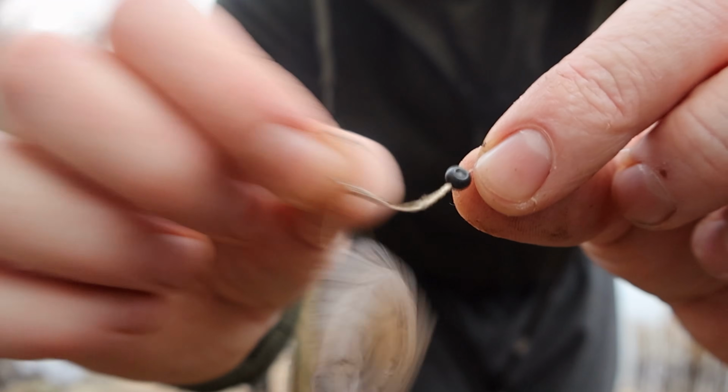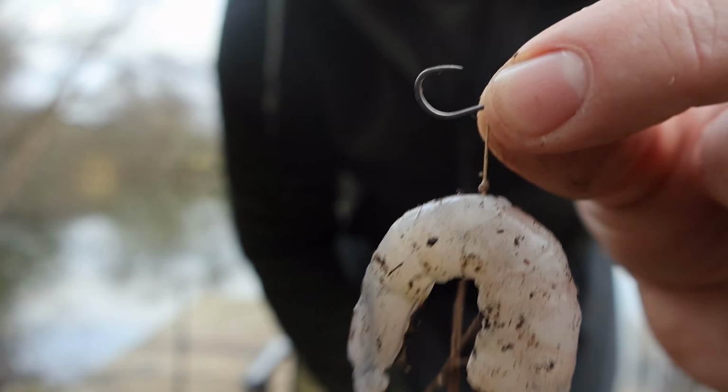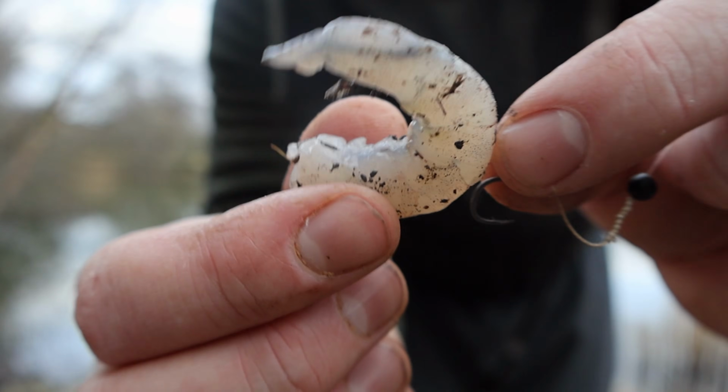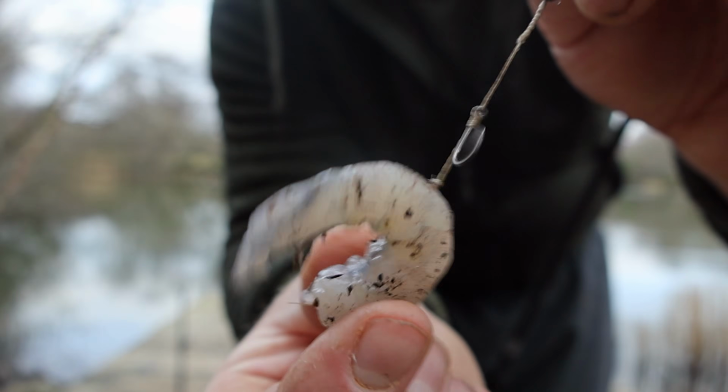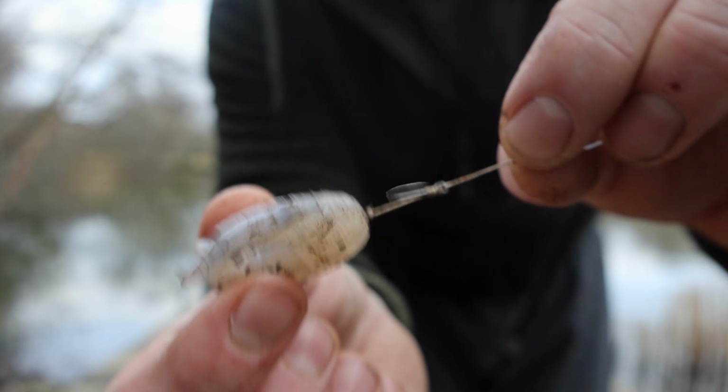I've got a nice bit of supple movement at the hook end. Again, a size 10 hook, and I'm fishing a prawn on this one. I've got some raw prawns, I've got some cooked prawns. I've just hair rigged that on. So I might trim that down a little bit. It's quite a big bait for the hook, but I am after the big perch for that one.